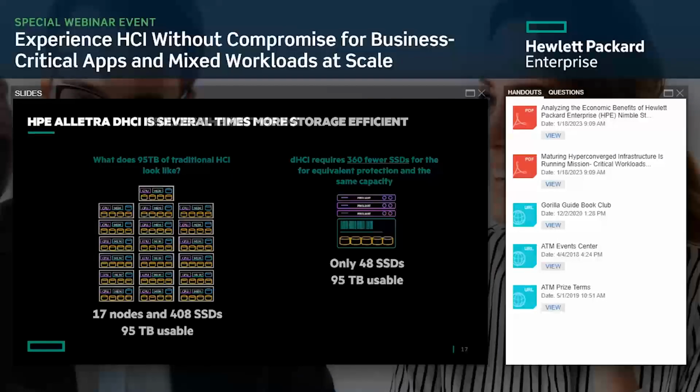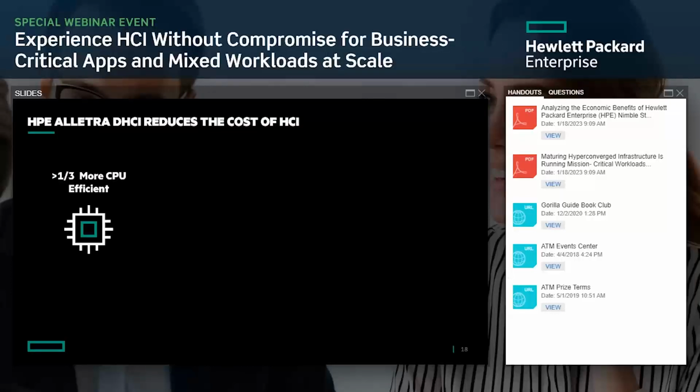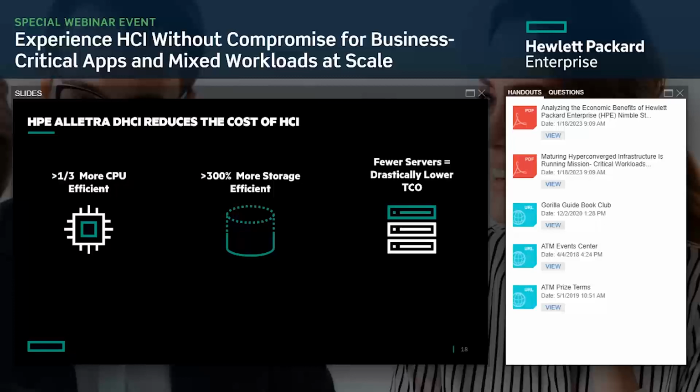And all of this has an impact on cost. Not having that HCI tax means that our CPUs are running almost a third more efficiently to drive application performance. Customers are getting a significant amount of storage efficiency. And because I have less infrastructure, that means I've got significantly fewer servers to support, less maintenance that I'm paying for, fewer virtualization licenses, and on and on, meaning I'm getting a very attractive total cost of ownership.